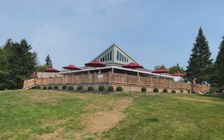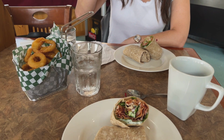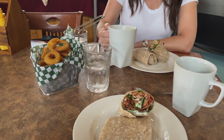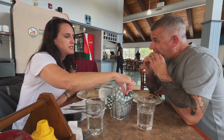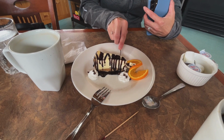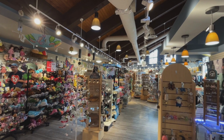While we were waiting for the tide to go out, we decided to grab some lunch at the High Tide restaurant. The food was pretty good, but a little pricey. We each got a wrap, shared some onion rings, tea and coffee, and we shared a slice of cheesecake. With the tip, it came to $60. But when you're hungry and it's the only place to eat, what are you gonna do?